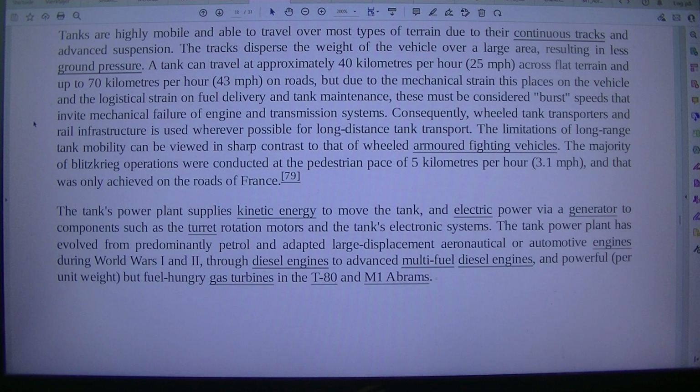Consequently, wheeled tank transporters and rail infrastructure are used wherever possible for long-distance tank transport. The limitations of long-range tank mobility can be viewed in sharp contrast to that of wheeled armored fighting vehicles. The majority of blitzkrieg operations were conducted at the pedestrian pace of 5 km per hour, 3.1 miles per hour, and that was only achieved on the roads of France.